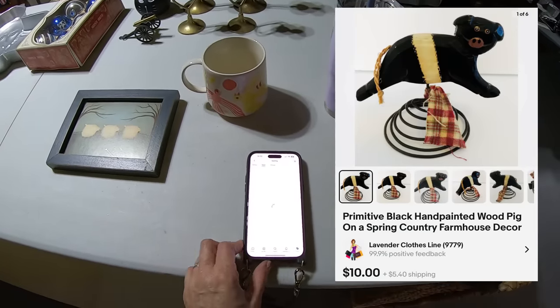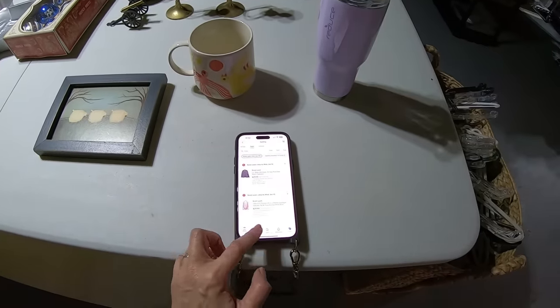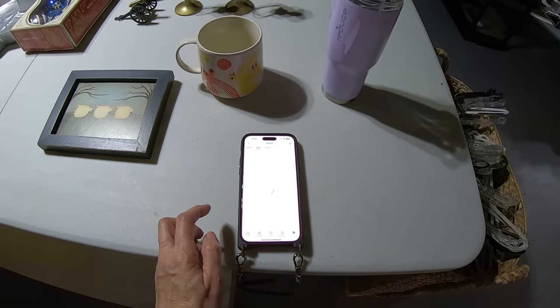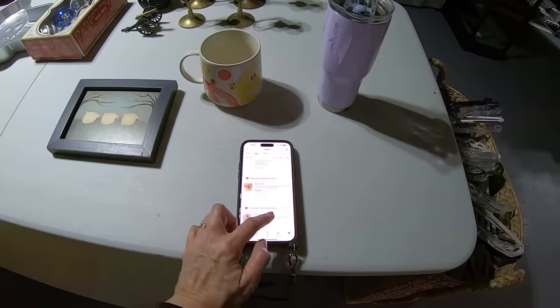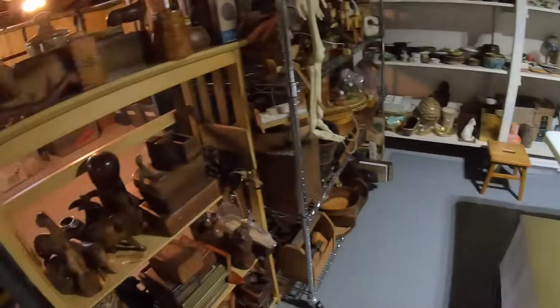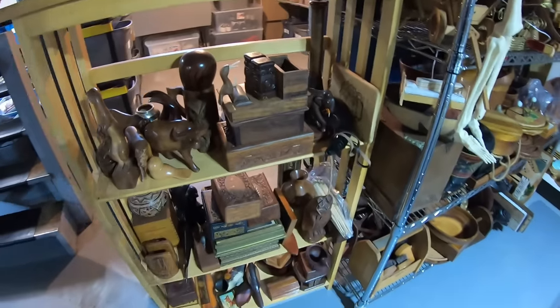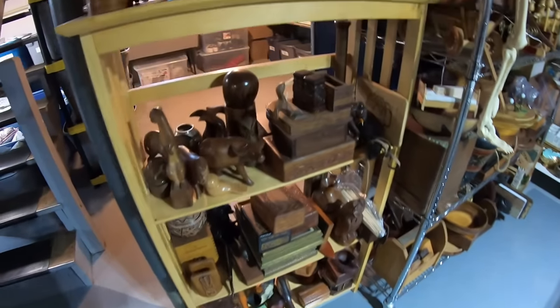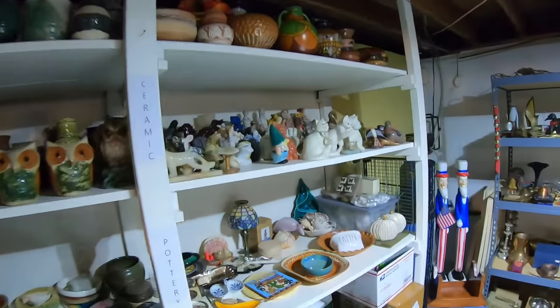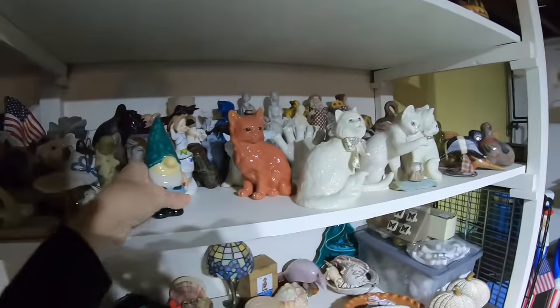the primitive pig. We've lost the primitive pig. Where'd you go, pig? All right, let's get back into that. All right, there he is there. $10. He's on a spring. These are most of my wood items that are figurines, but if he is not here, he might be with the other animals. Okay, let's just move these guys down.